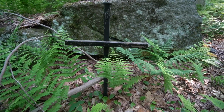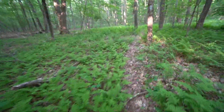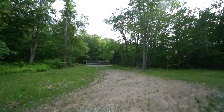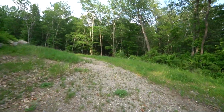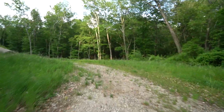What do you suppose that is? I think last road crossing, but maybe it was actually the second to last. Passed through the chain link fence, and I see one more blaze up here on this tree.